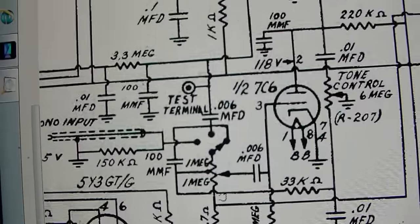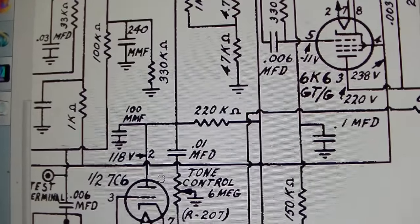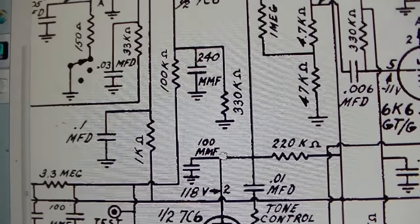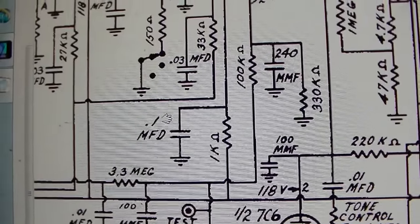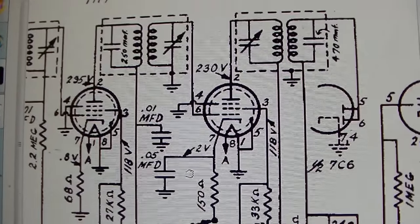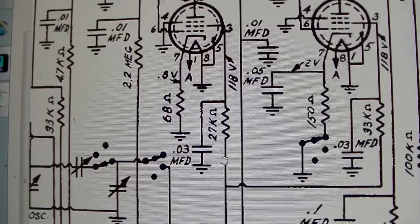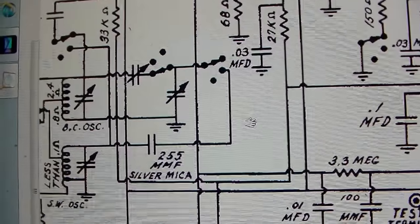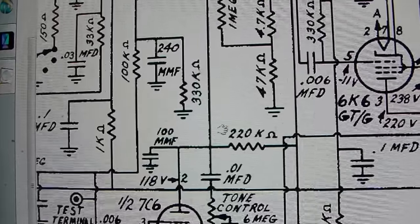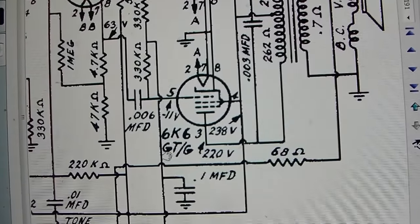And trust me, this thing would need a full recap to be anywhere close to reliable. Like, all of this, like this 0.1, 0.01, these things are probably paper, and they'll just start to short after a little while. It might run for a couple hours, then these things are going to just start, like this one right here, they're going to just start shorting. That's what they do. The paper and foil, it just burns through and they short out. They internally carbon track and short.